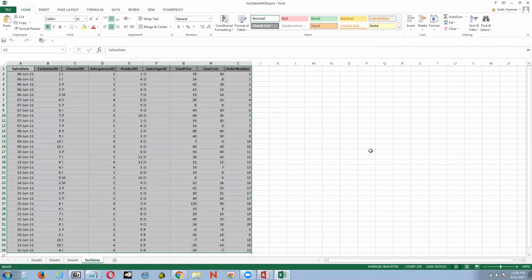What we did is we took the fact sales table and exported it. And you know how to export. If you've got a query that you've run or a table, you just right click it and export it to Excel, and then you save it where we want to. The whole idea is to get it into a tool where we can work with it.